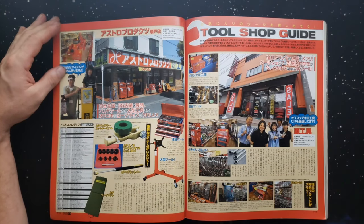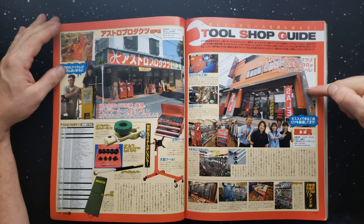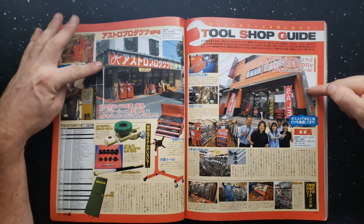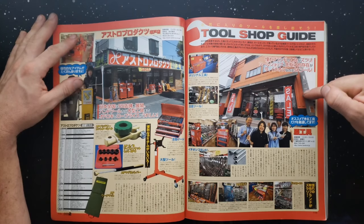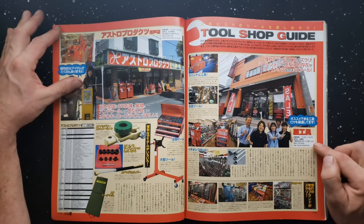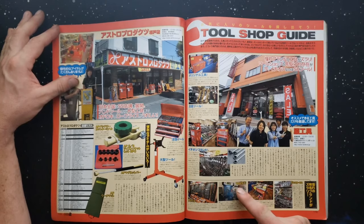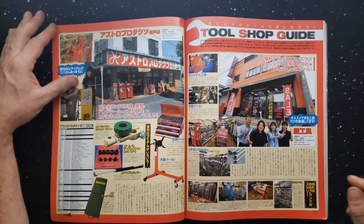Tool shop guide. Basically, what's this? What's this place? I don't know the shop. Oh, this is Astro Products, but what's this? That's not Astro as well, is it? No, that's Hurra Tool, HurraTool.jp. I'll have to look them up and see if they're still there. If you need it, they have it.